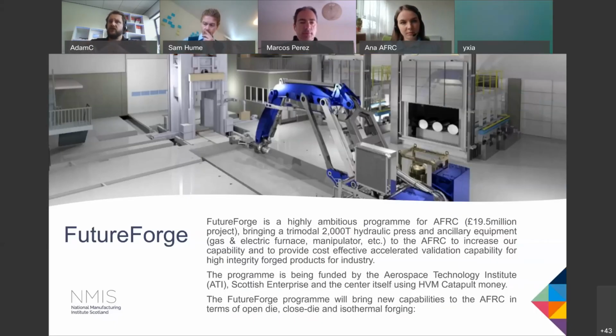I'm going to hand over to Marcus now, and he's going to go through a bit of FutureForge and the hot edge detection in detail, and then I'll be able to come back and explain how we did that with the Beckhoff environment. Marcus. Okay, Adam, thank you very much.